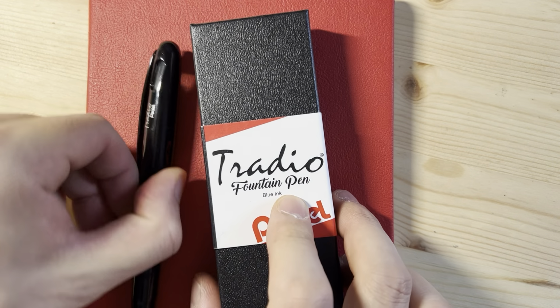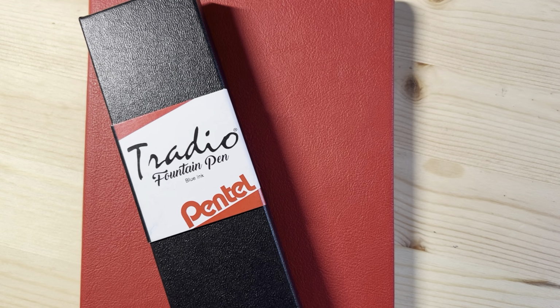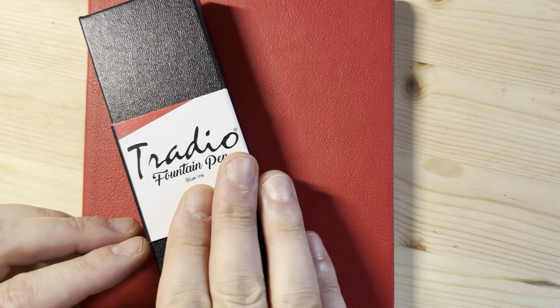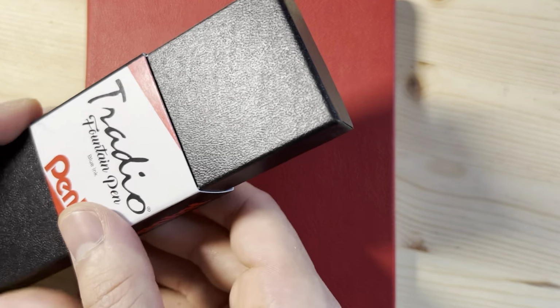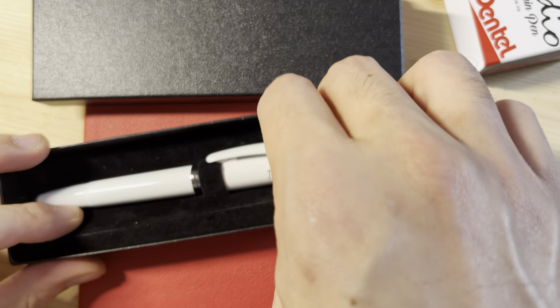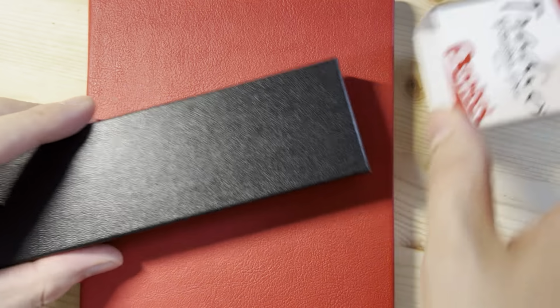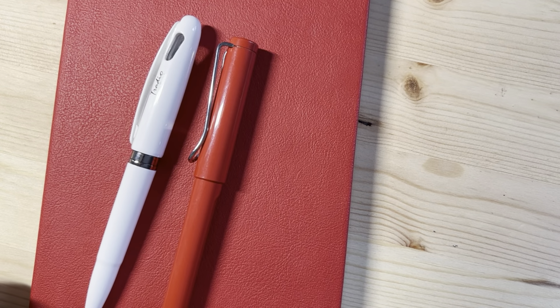But first of all, since this is actually a new pen that I bought, I thought I'd give you a quick unboxing. So this is the black one, and I have a white one in this box. It comes in this pretty simple Pentel cardboard box, and looks like that. Pretty standard presentation here. So, like the title says, this pen is priced similarly to something like a Lamy Safari.